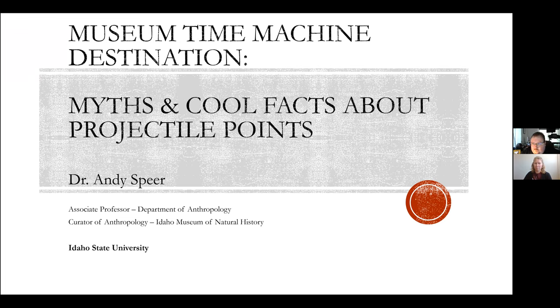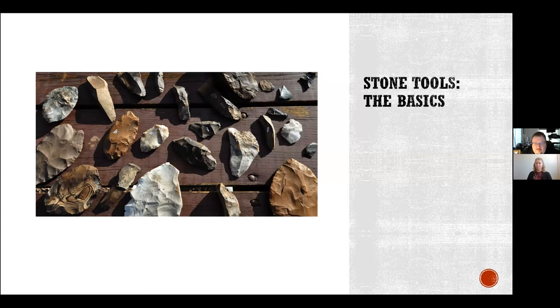So, stone tools, the basics. A little bit of introduction to what stone tools are and how long they have been around. Here on the left is a cache of stone tools. This is Clovis age, so about 13,000 years old. These were found in somebody's front yard in Colorado, back in 2004 or 2005. This cache is a whole bunch of bifaces and flakes that Clovis people left behind so they could come back to it and reuse them and get flakes from them for all kinds of different tasks.